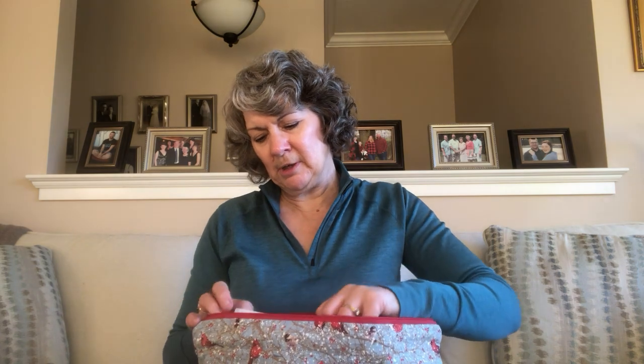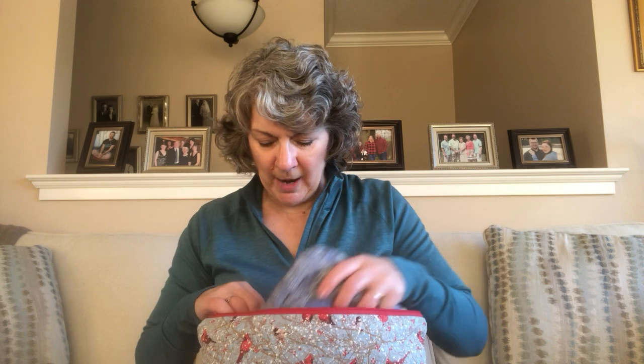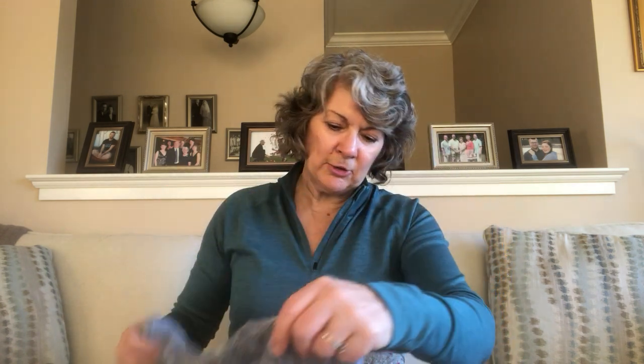Yes. So this project has been on the go for many years now. It is the winter, I think it's called Winter Solstice Shawl. No, Longest Night Shawl. It's by Lori Law of Ocean Wind Knits, who I used to work with before she moved back to Ontario. And so she's dyed this gorgeous yarn and designed the pattern. And I've had this going, and I usually try and bring it out during December to work on it at least a little bit.